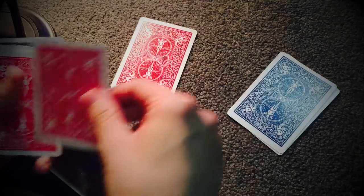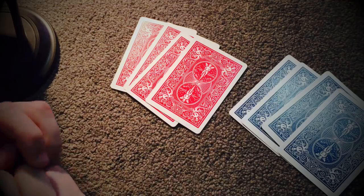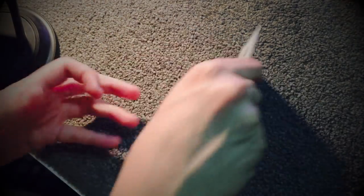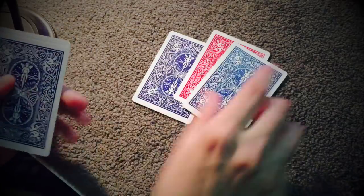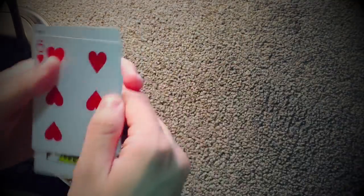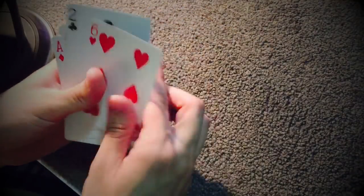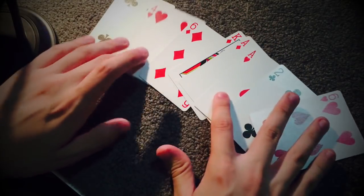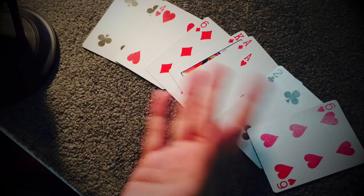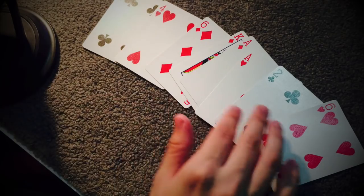So what you want to do is have four cards that are red or any color and four cards that are of a different color. Organize them in such a way where they are alternating, like so. You can have these eight cards in your pocket, whatever suits you. Then you bring the cards out and spread them out, and you say to your spectator, one of these cards is different, but it's up to you to define which one of these is different. You can choose any one, and they really can.